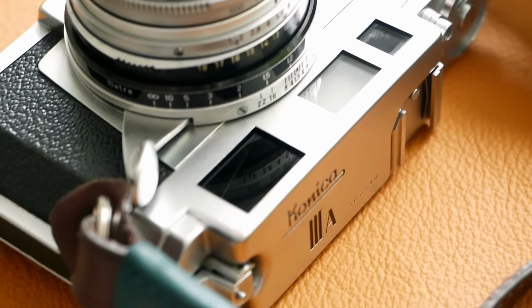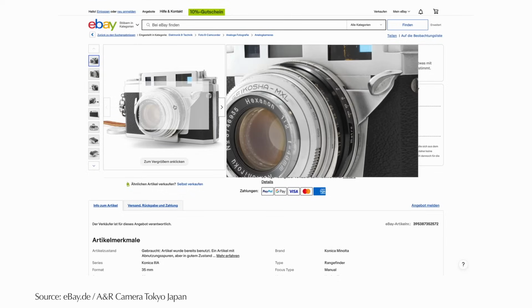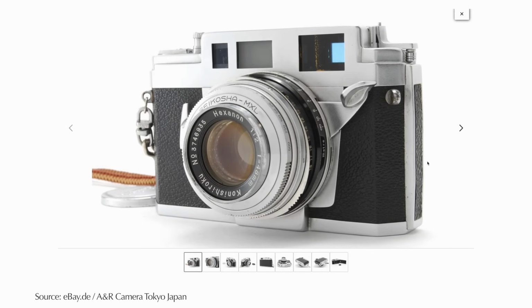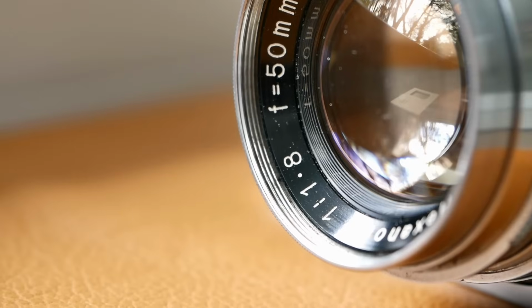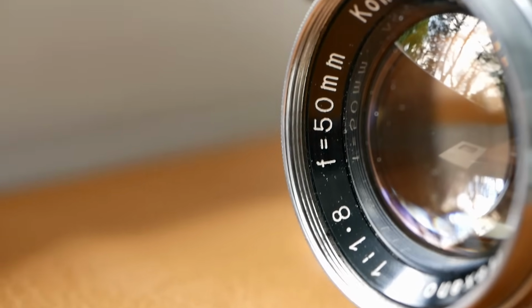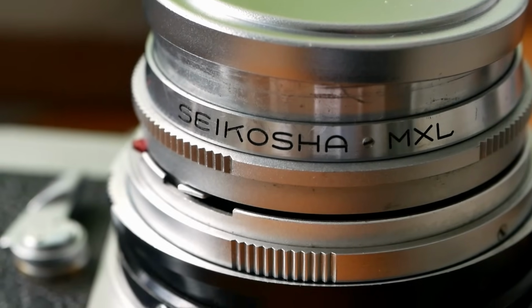The camera came in two different versions. A domestic one sold in Japan, which came with a 48mm f2 Hexanon lens with a Seikosha MXL shutter, and the export version, which I have here, which came with a 50mm f1.8 and also a Seikosha MXL shutter.